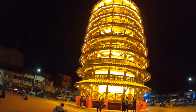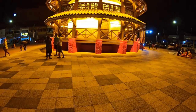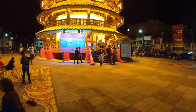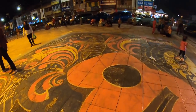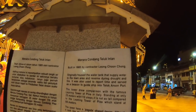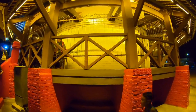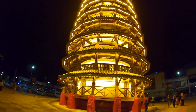Attractions is a leaning tower erected in 1885 by a Chinese builder. It started to tilt 4 years after its construction due to an underground stream. The tower was originally used as a water tower supplying this area and a reserve during drought or fire. It had a clock at the top from London, England. The clock was installed in 1894, which would ring every 15 minutes. This tower also served as a beacon to guide ships into the Teluk Intan port.